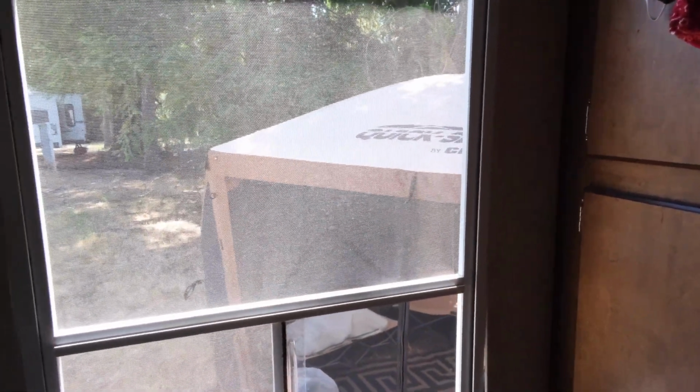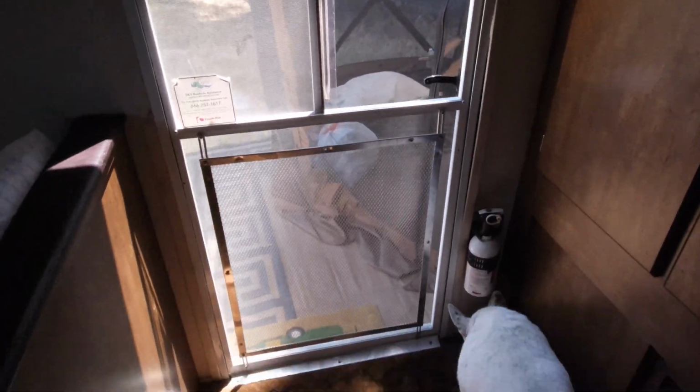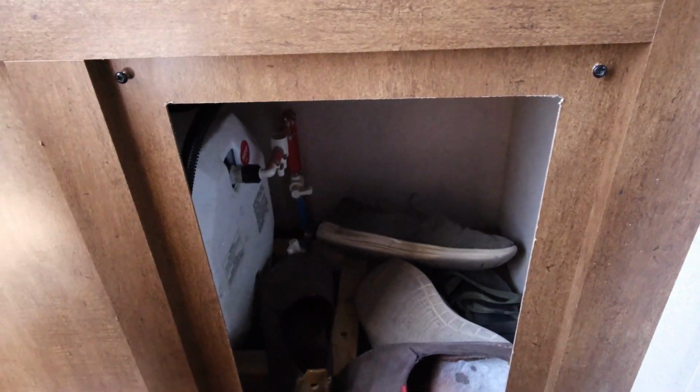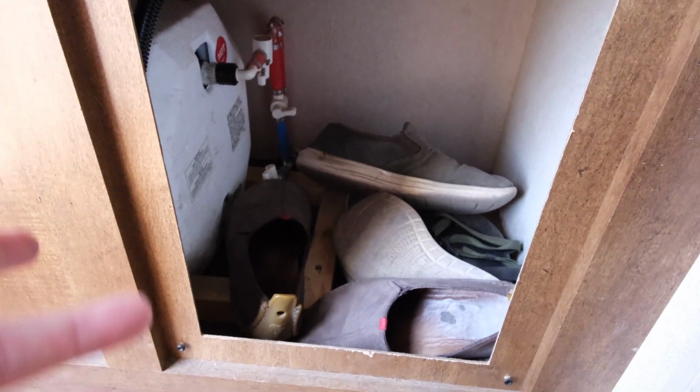Okay, so we just came in the front door and we are in the entranceway. When you first come in, to your left there is a fire extinguisher, and then down in this cupboard, this had a little false panel. Scouty, you're in the way, baby. This white thing right here is the hot water heater, but this was just empty space. So it is where we pile in our shoes.